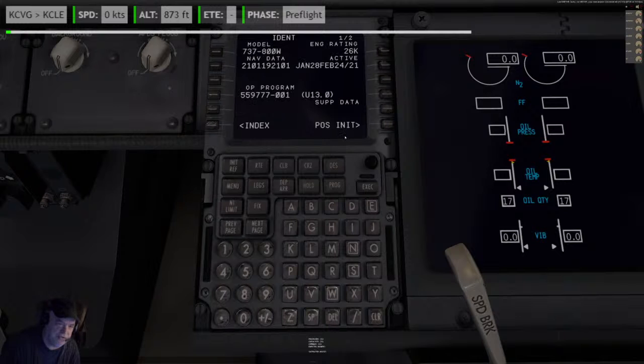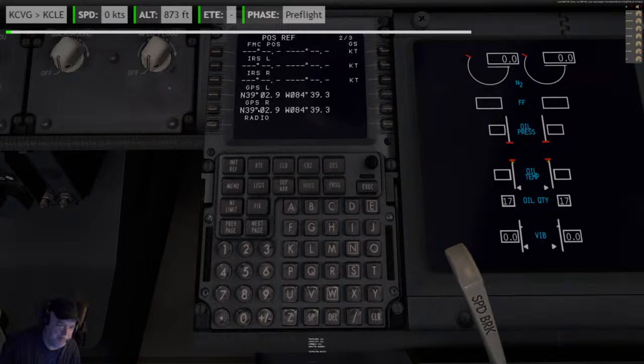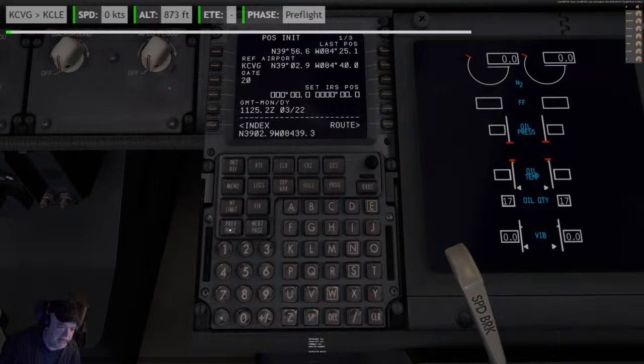Okay, we'll go to the position initialization screen. Our reference airport is KCVG. I think we're at gate 20. Gate doesn't matter too much. Set IRS position. Well, if we go to the next page, we can see a couple of GPS positions from some installed GPS receivers. We'll choose one of them, put it in the scratch pad, go back to the previous page, and we'll plug it in.